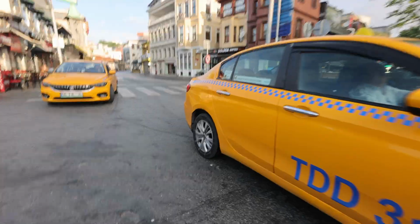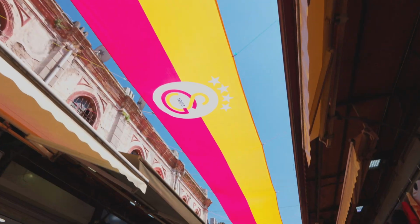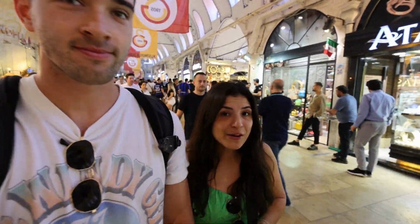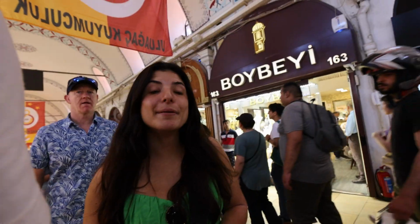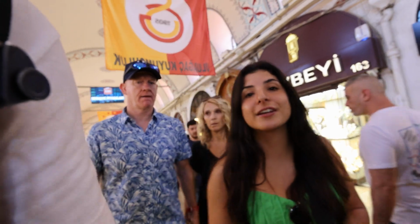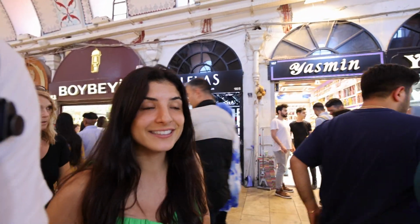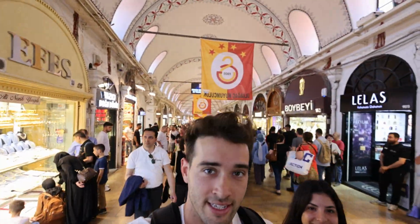Next place you're gonna have to visit is the Grand Bazaar Market. Welcome to the oldest market in the entire world, the Grand Bazaar. It is quite overwhelming and it is actually amazing. We have no idea how to get out of here. But here you can find jewelry, little carpets, lamps, great replicas, and more of designer things. But look how busy it is.